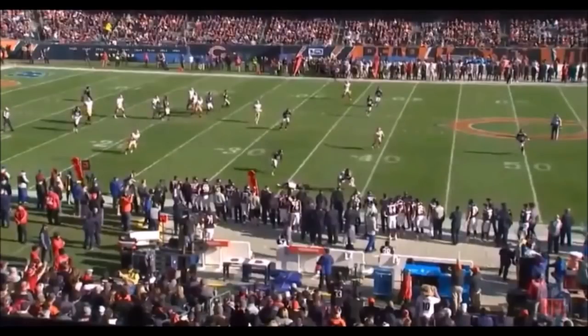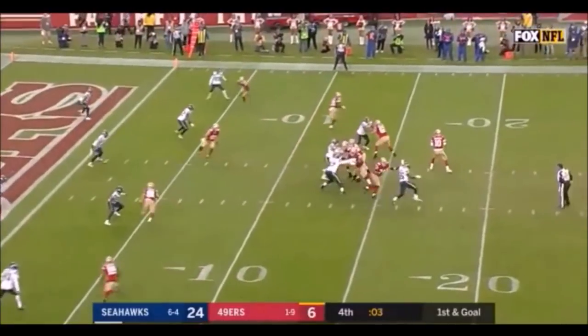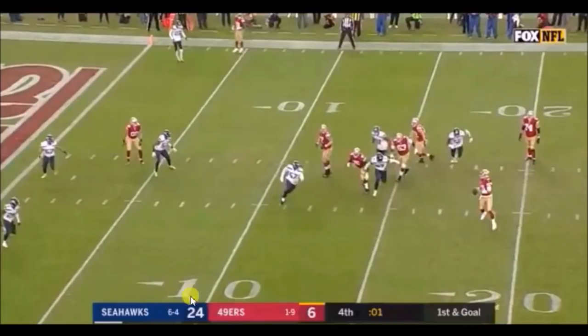Well, I think a lot of it, too, is they weren't planning on him going in. This is after CJ got hurt at the end of the game. So, anyway, they didn't have the full book going through. So, he scrambles, creates his own. But, again, he's just got in for the first time.